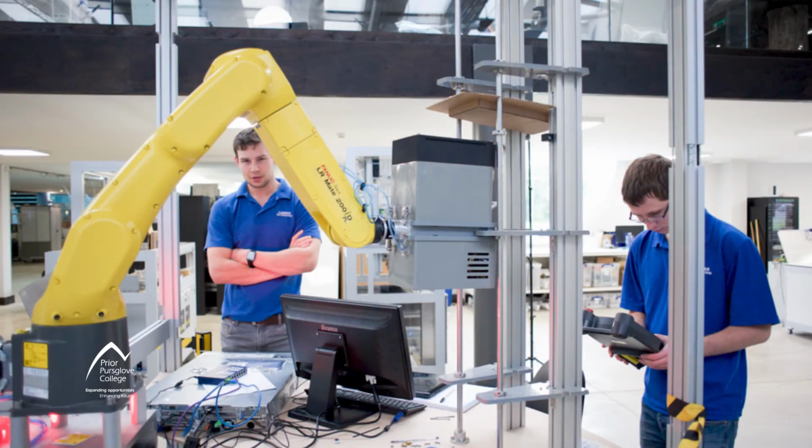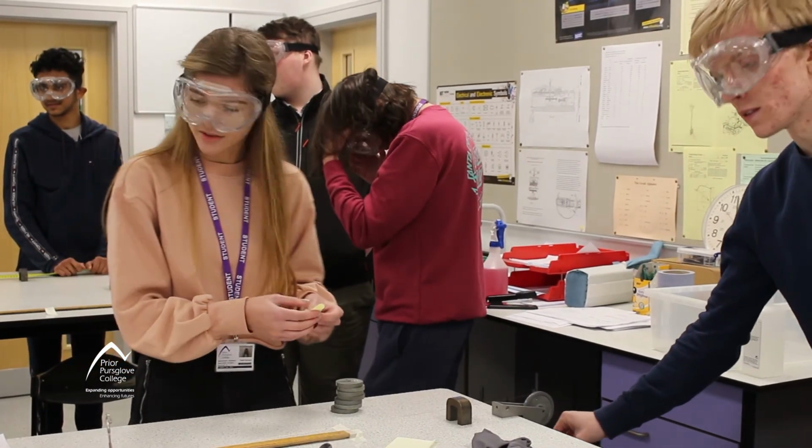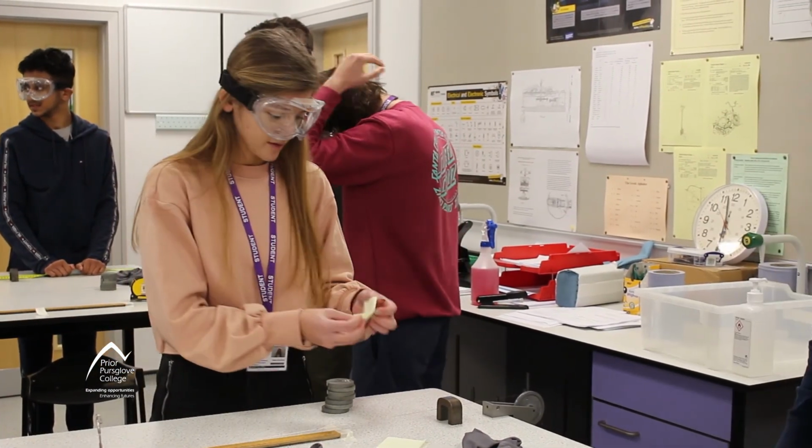You can enter degrees from it. Typically you'll need to do a foundation year first, and typically you would want to do some form of maths with it as well, because maths really does help a great deal. So that's the engineering. It's a 2-year course, leads to higher level apprenticeships or possibly degrees in engineering.